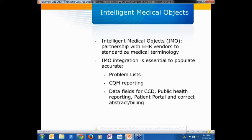And the benefit to this is that it really populates within your EHR system where you're able to populate accurate problem lists. It's essential for CQM reporting, as Kay was mentioning, looking at 2015, and if the QRDA category is going to change. If it changes to the Category 3, then this IMO is ever more important.